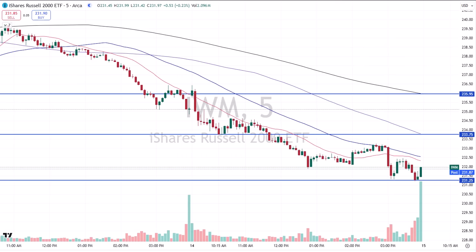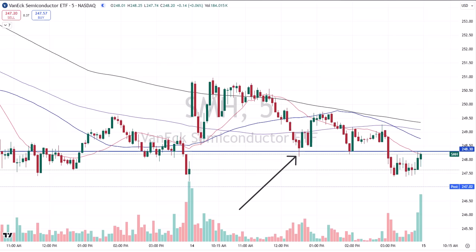If you're too lazy to mark up your charts, I'll do it for you in the IWM. These are the numbers that were on the board: 235.95, 233.75, 231.25. Funny how that works. So do the numbers. How about SMH? How about 248.30 on the board, bright and early, long before the market's even considering opening for business?